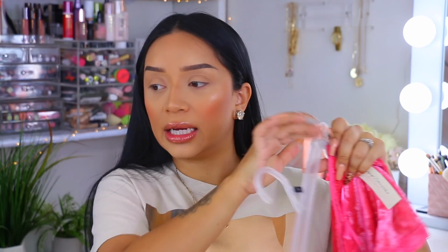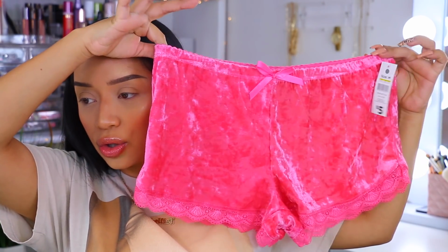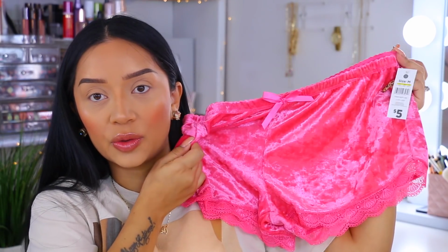The last few items that I picked up are the shorts, which, I hate these kinds of hangers. I forgot to tell them to keep them because I hate those hangers. I bought these cute little shorts in a size medium. It is sleepwear. And these look so comfy, and they're cute, and they're suede, and they just look really pretty. So I'm definitely going to sleep in these tonight.